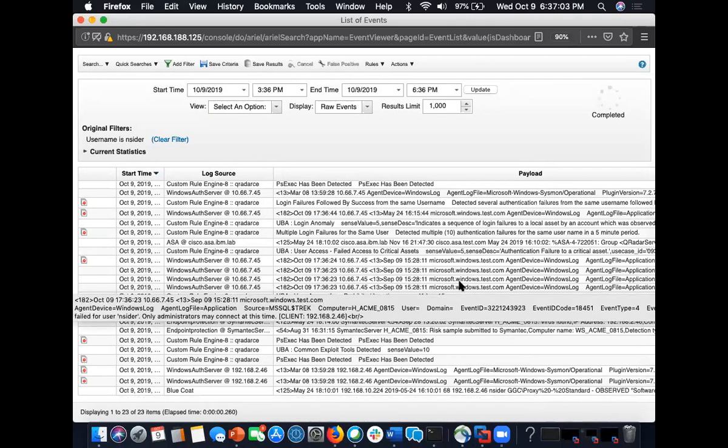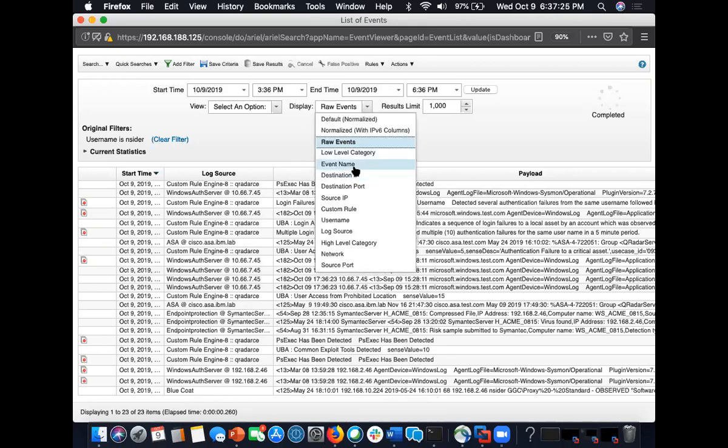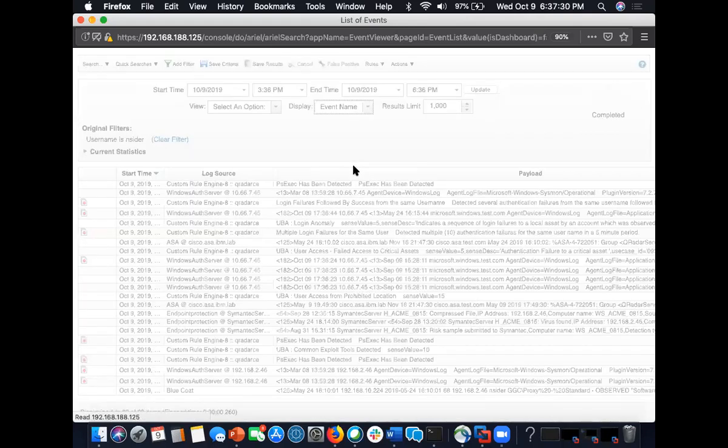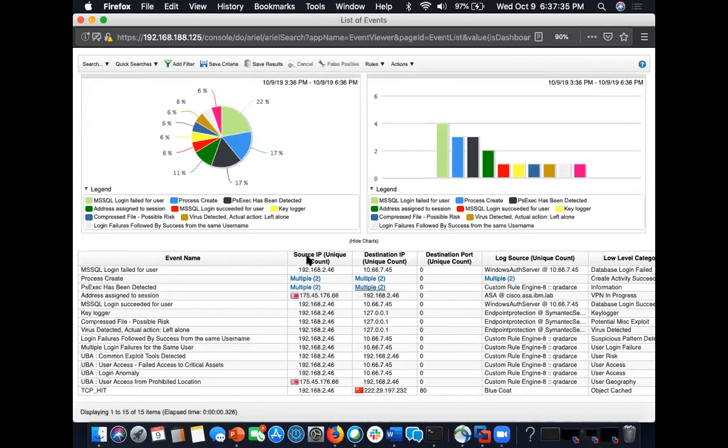I spent a lot of time looking at logs just like this. It's not very fun because each log format is different. So maybe one starts with source IP, one starts with time, one starts with destination IP. That means I have to read each line by line to understand exactly what's going on. It's going to take me a few minutes just to read this over. Instead, I can just sort by event name. That's essentially going to get rid of all duplicates. So here, boom, this is no duplicates, a high-level overview of what's going on.